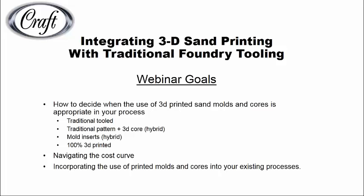So, back to our actual topic for this webinar: integrated 3D sand printing with traditional foundry tooling. Today we are going to focus on three main points. First, how to decide when the use of 3D printed sand molds and cores is appropriate in your process. Second, how to navigate the cost curve with 3D printing. Finally, incorporating the use of printed molds and cores into your existing process. So, let's get started.